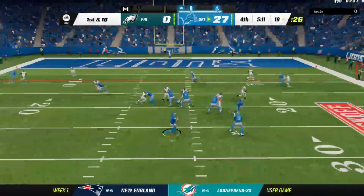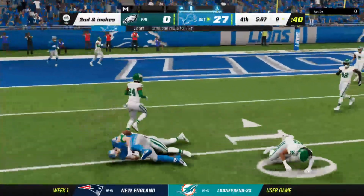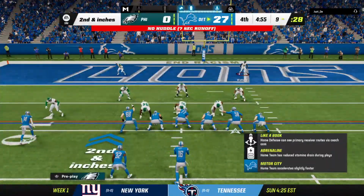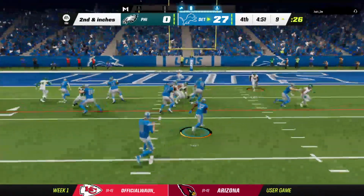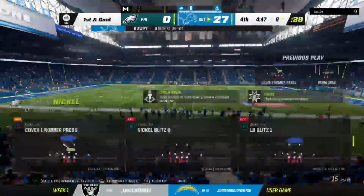From the red zone now, Goff. Throw left side, complete. That's good for a pickup of 10 yards. And they'll be left with a 2nd and about a foot. They run out of the gun with Swift, and he's able to work it here to the 8-yard line.